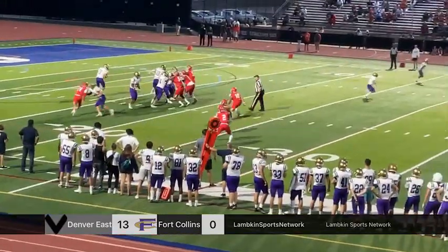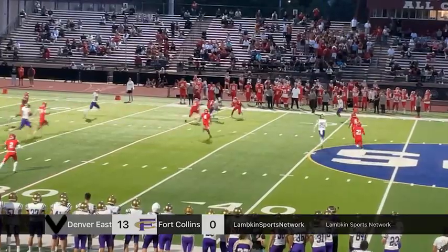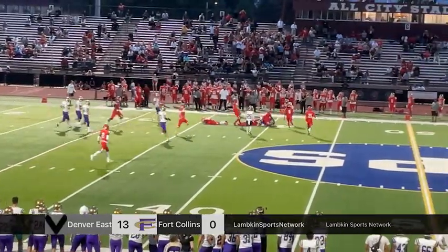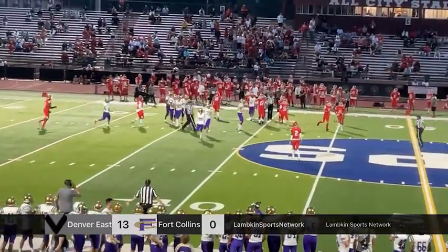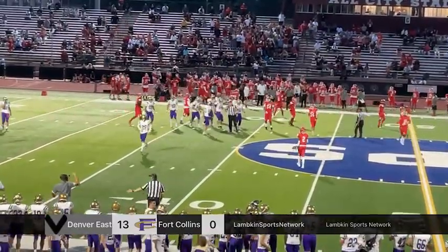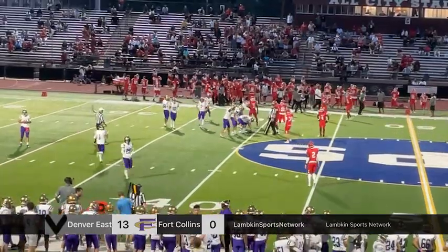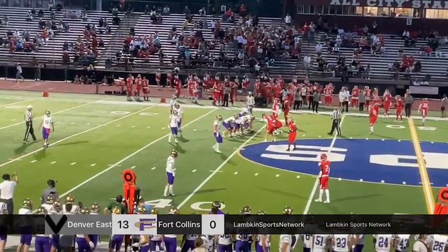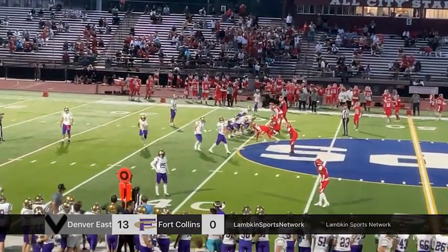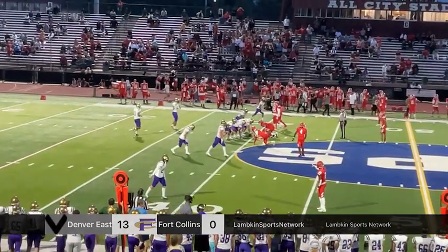Campbell, six snap, fake handoff, rolls out to the left, delivers a high pass, caught by Jackness, breaks a tackle, up to the 40-yard line. First down. Nice play by Deckness. He's been all over the place tonight. Deckness takes a break. Dickie's back out there.